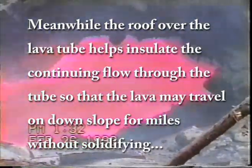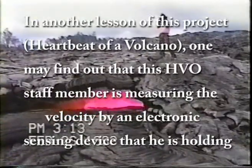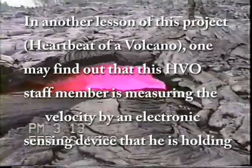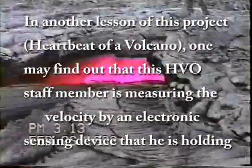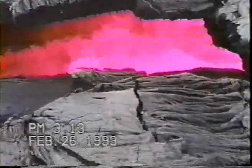These skylights are interesting in that they are windows into the process, and the crust that you see one of the HVO staff members standing on is, in fact, part of the story, an important part of the story, because it's a fairly good insulator. You see just a few feet of lava, and he's able to stand on top of it without burning himself.